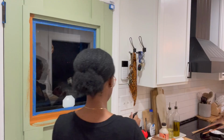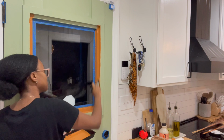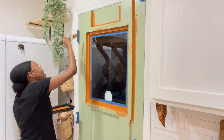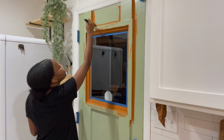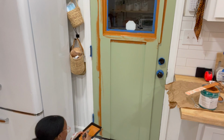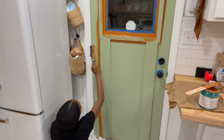And for those of you who are super sad to see the sage door go, don't worry, it'll probably be back again someday. I'm not gonna keep the rusty orange color up here forever. This door might go through a lot of changes, so we'll go through all of those together most likely, and this color will most definitely be back soon.